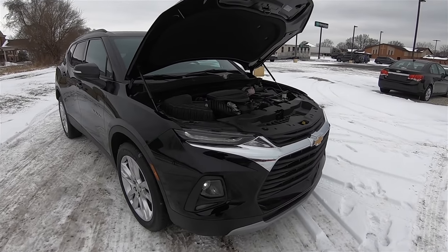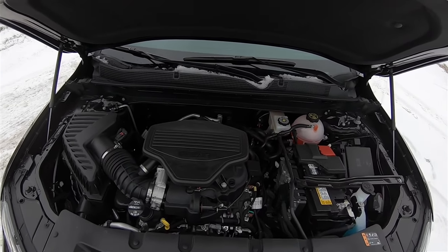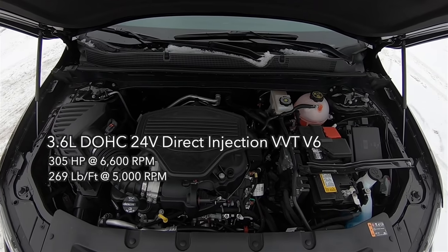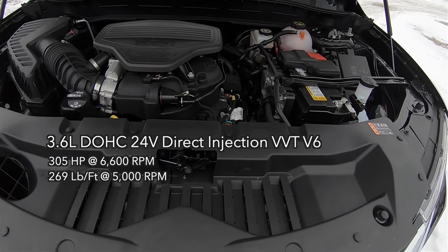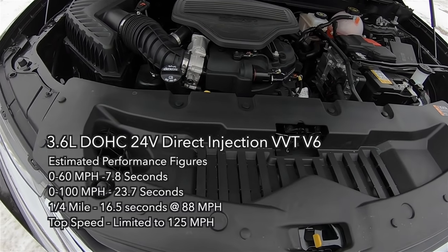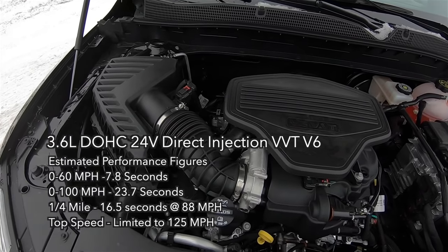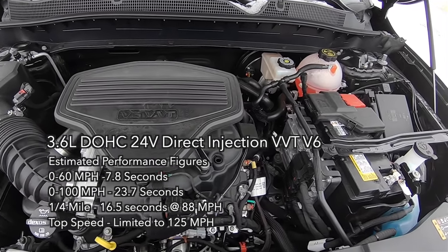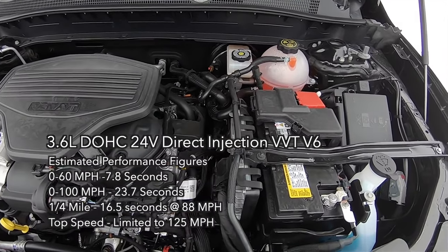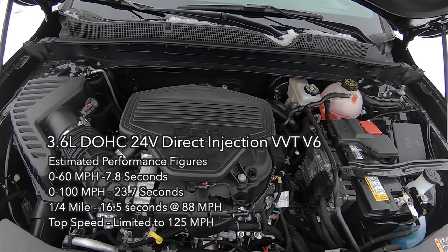Power comes from a dual overhead cam 24-valve 3.6-liter direct injection variable valve timing V6 engine. It creates 305 horsepower at 6,600 RPM, 269 pound-feet of torque at 5,000 RPM. And while no official instrumented tests are out, I am estimating 0 to 60 miles per hour in 7.8 seconds with a 0 to 100 mile per hour time in 23.7 seconds. Quarter mile is reached in 16.5 seconds at 88 miles per hour with a top speed electronically limited to 125 miles per hour.